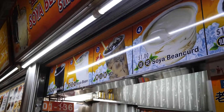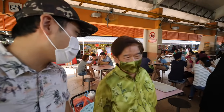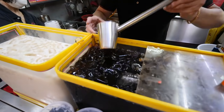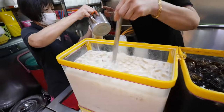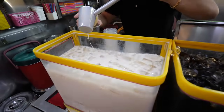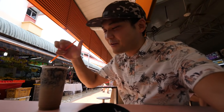So we're here at our second stall. It's called Soya Bean and Jelly Drink. What are we getting, Jimmy? I want to recommend this MJ. What is the MJ? Michael Jackson. Because it has the grass jelly, which is black in color, mixed with the soya bean, like tofu. Is it a Singaporean joke? No. Right, next one's the Michael Jackson.